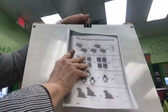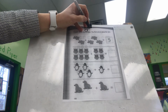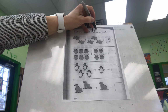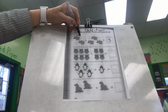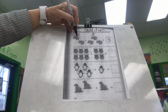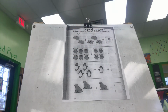We're going to be putting things together. Remember, when you put things together, that's called addition. With an A, you're adding. Addition is when you add things together. So we have 2 pigs. There's the 2. Plus 3 more pigs. You can count them all up or start at 2 because we know there's 2 here. 3, 4, 5. The answer is 5.